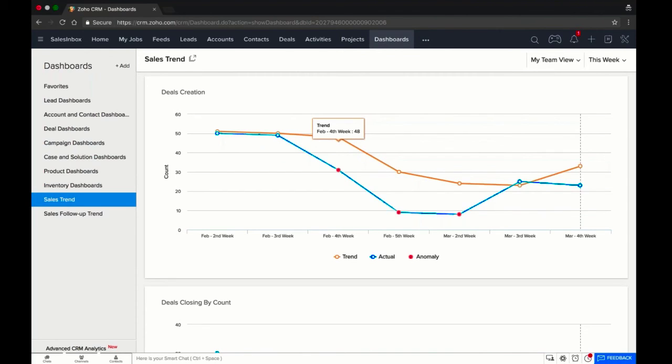I don't think that's a nice thing, which is why there has been a clear difference marked, and here you have a red dot, which means it is an anomaly. This can help you identify wherever there is a large trend deviation so that you can immediately fix it. So that was about trend analysis and anomaly detection.